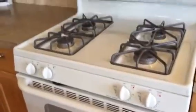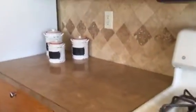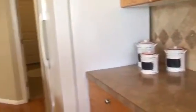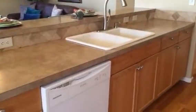We have white on the inside of the cabinets. And standard wide cabinets underneath. These both open. Okay, this is a gas range, 4-burner. Microwave. This is a nice tile backsplash here. Dishwasher, pure standard.